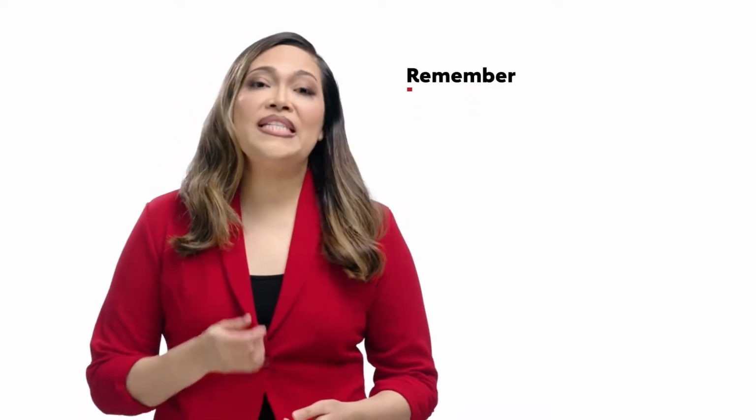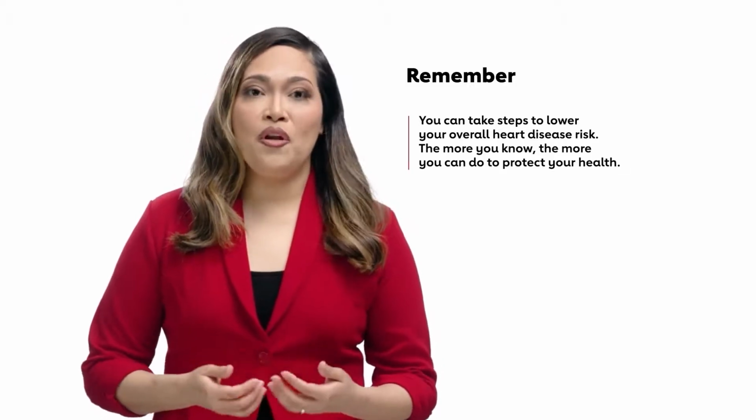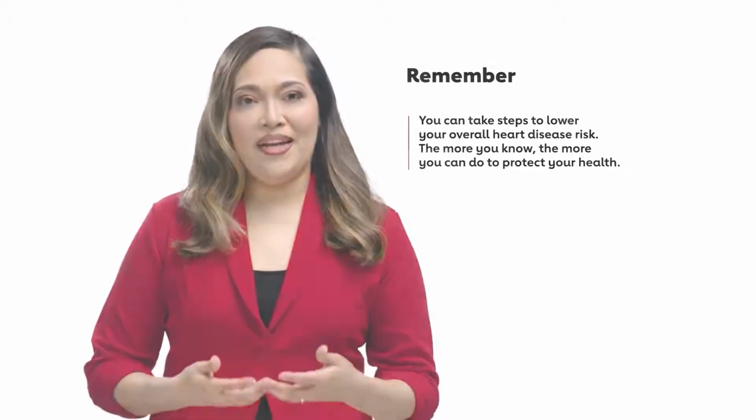If you have a high Lp(a) level, remember, you can take steps to lower your overall heart disease risk. The more you know, the more you can do to protect your health.